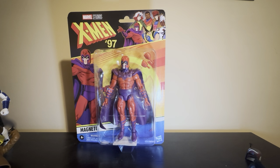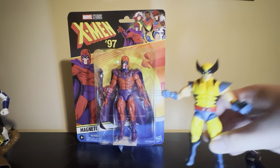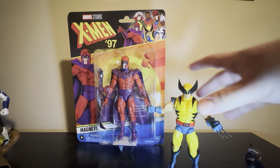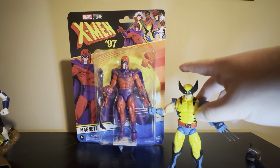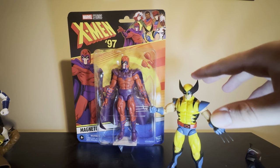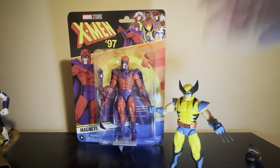Of course, behind the Wolverine, which I guess we'll throw on screen. Wolverine, man, this is probably one of my favorite Marvel Legends of 2023. Definitely a safety hazard, just due to these pointy fangs on the top of his helmet. But definitely one of my favorites of 2023. I don't know which one would be my favorite, to say the least.